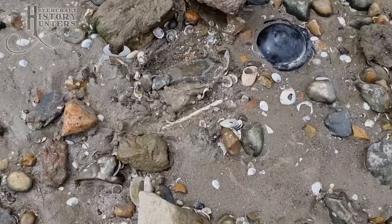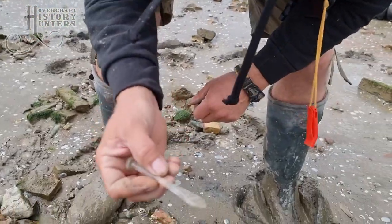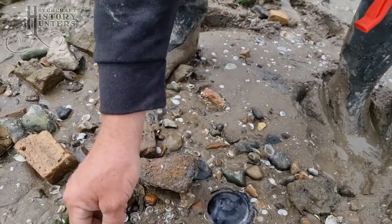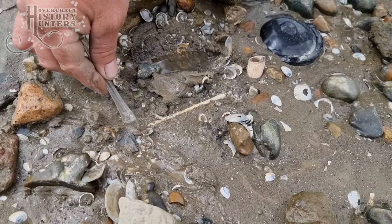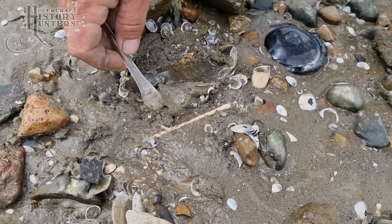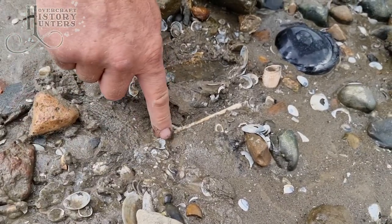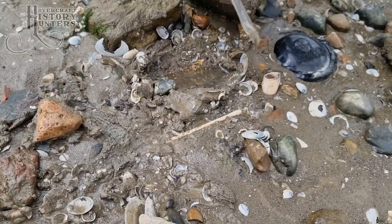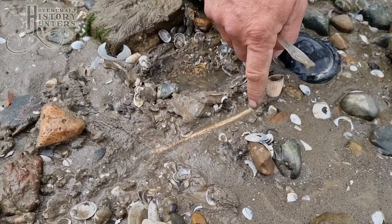Whoa. Nice, look at that. What I'm going to use is my little glass thing. Oh, do you know what that is? No. It's a sugar crusher. They're really cool. It's getting longer. This is it. We're using a sugar crusher from Victorian times to excavate the clay pipe. That's the end of it. That's cool.